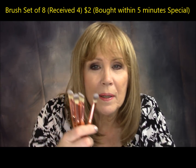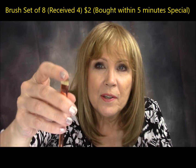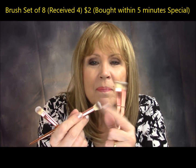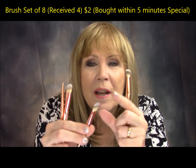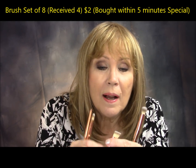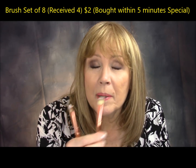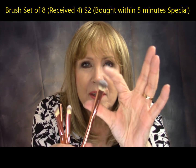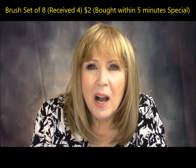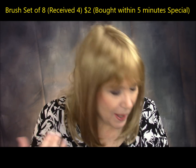All of them are a little bit too big, and a little bit too synthetic-y. I thought this one was great for applying concealer, but not eyeshadow. This one was too stiff to be a blending brush. This one, I don't know what they think I was going to use this for, but it's too big to be a liner brush. It does work a little bit underneath the eye if you've got some liner there and you want to smudge it a little bit, but it's just a little too big. And then this, yeah, you can use it as a blending brush. It's not too bad. So I just feel ripped off because I didn't get all 8 pieces. But there's a certain texture to these that I'm just not impressed with.